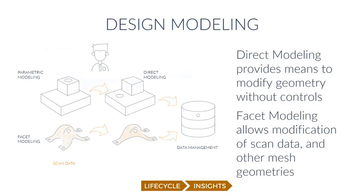Furthermore, this can be enabled with facet modeling, where if you're dealing with mesh geometry, where there's not even smooth geometry for you to manipulate, there's this concept of facet modeling where you can modify that and tweak it and push it and change it. And this means you don't have to put in the effort to remodel it using parametric approaches. So this is another front on which you can use different approaches and be more efficient.